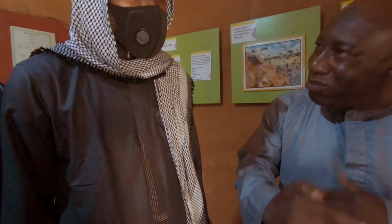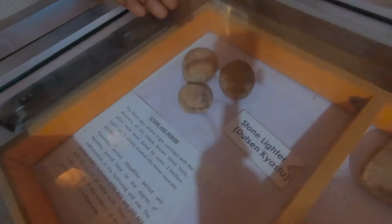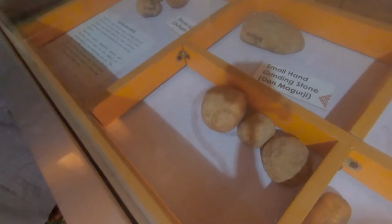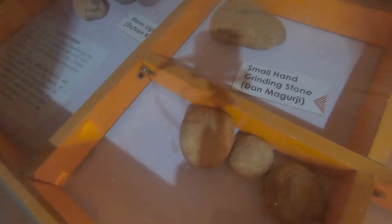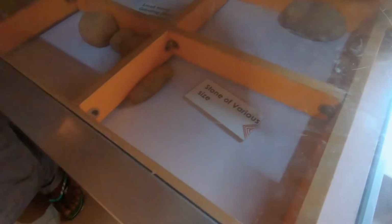Period is time. The first is the Stone Age period. In olden days, no grinding machine, no blender. See the grinding stone for grinding pepper and tomato. In olden days, no axe, only the stone axe.